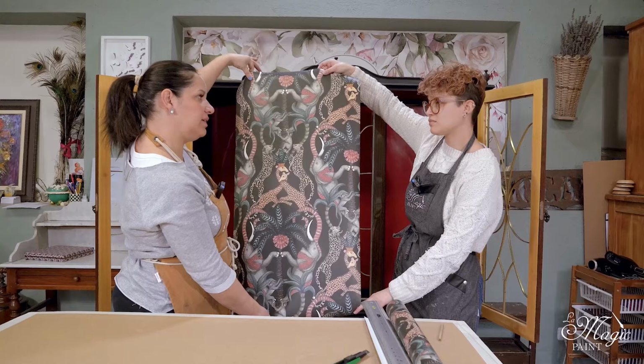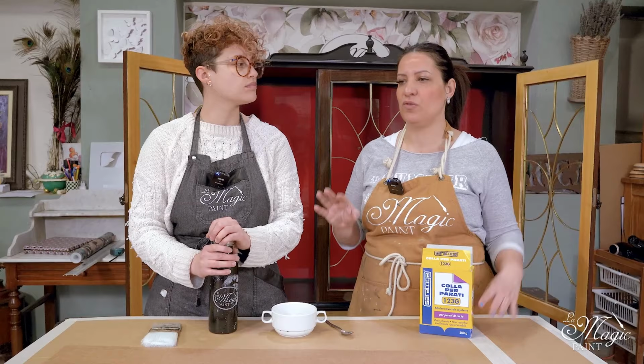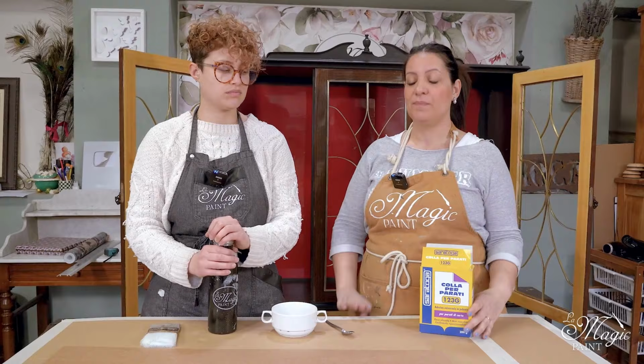Not all at once. Let's start preparing the glue. To glue paper to large surfaces, it's better to use special glue, the one for wallpaper. So we're not talking about drawers or small objects on which there is little paper. You must always also consider the weight of the paper on the surface. So we use a special glue.